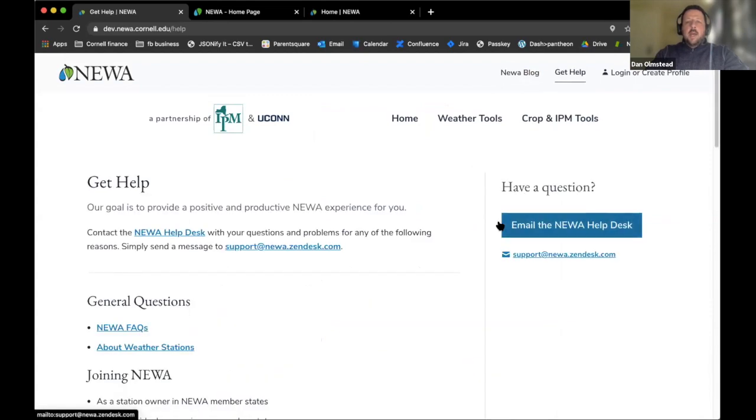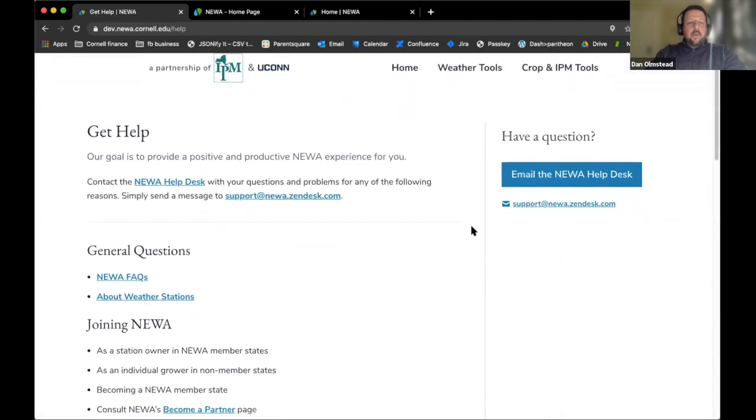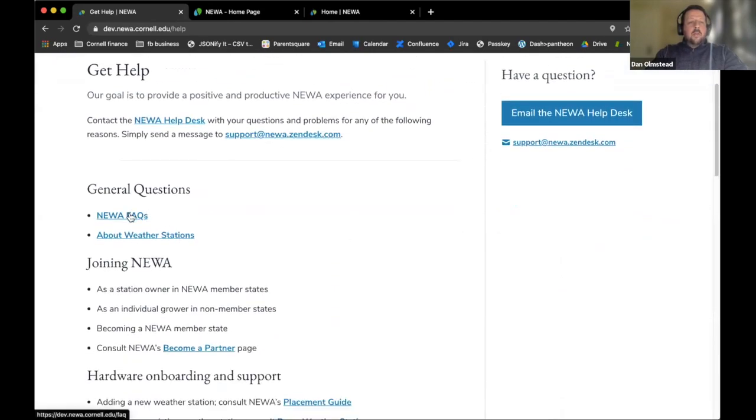But then we have this get help section. If we quickly go through this, we'll be developing an FAQ section. There are a lot of general questions that we see over and over again through the help desk. We're going to have a section that addresses those. And again, my idea is to integrate everything, so I don't have to remember to go to all these different places. I can go wherever I want, and I'm going to find the same information. I want to make this easy.